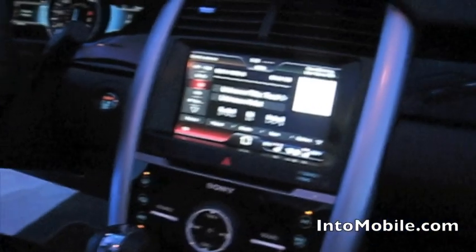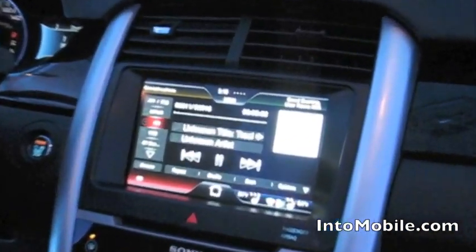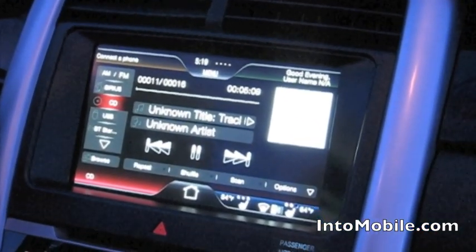So being able to integrate it into the vehicle just makes everything easier. I'm curious about the graphical interface here. How much control will application developers have over that? Is it going to be kind of stuck in this particular format?